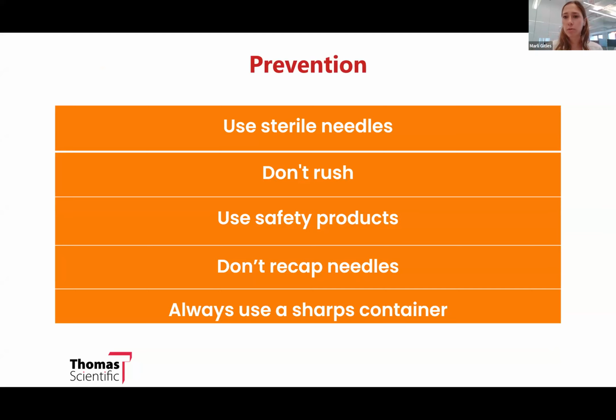And then just some general guidelines for preventing. Always make sure that you're using sterile needles or sterile syringes when you are giving an injection. So, making sure that your product has a blister package, does not have any rips in it, and is sterile. That will really help make sure that you're keeping yourself and your patient safe.